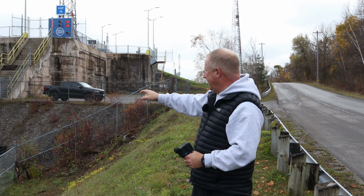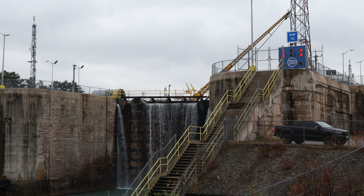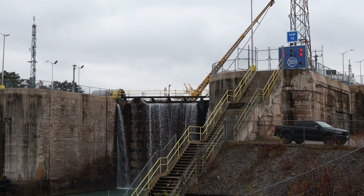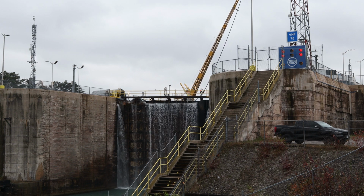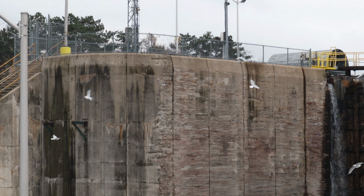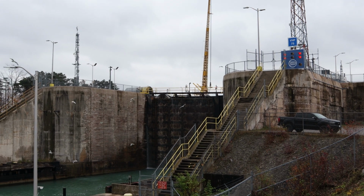So hopefully any moment now, this water down there should start bubbling quite profusely. So maybe something's going to happen now. I've been here 20 minutes waiting and nothing. So hopefully this will be it. It'll start making its way down the lock. Alright, the water's shut off again.